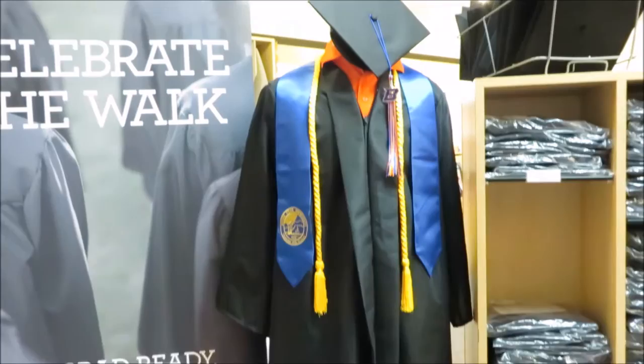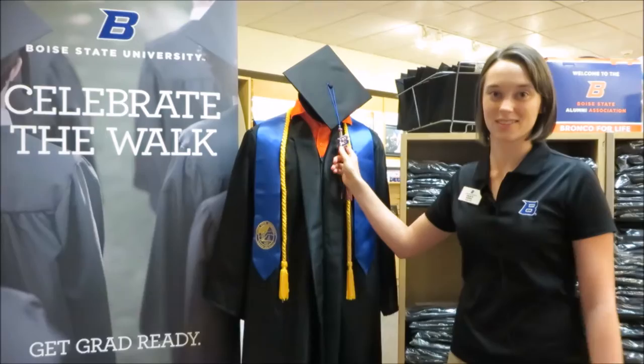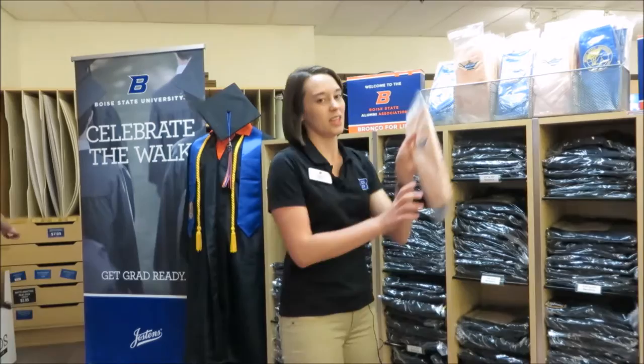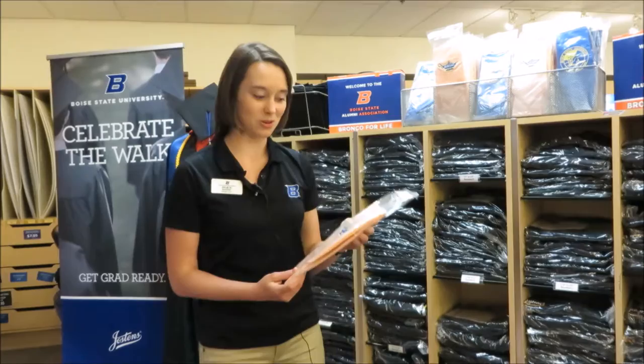So we have this wonderful Bronco Pride tassel. A lot of people get these to display in their car and display their Boise State pride. Everything else on here is your honor cords, and you have other honor cords. We also have our stoles. These stoles are for the nursing students. We encourage all nursing students to get one because you have a wonderful pinning ceremony.